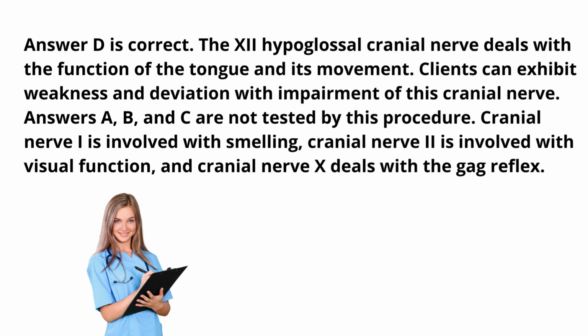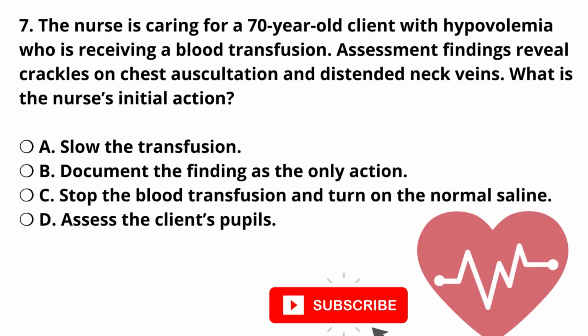The 12th hypoglossal cranial nerve deals with the function of the tongue and its movement. Clients can exhibit weakness and deviation with impairment of this cranial nerve. Answers A, B, and C are not tested by this procedure. Cranial nerve 1 is involved with smelling, cranial nerve 2 is involved with visual function, and cranial nerve 10 deals with the gag reflex.